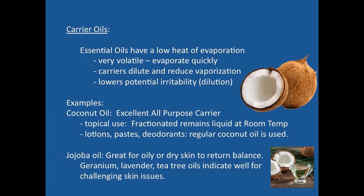Carriers dilute it and also reduce the vaporization capacity. So it keeps it in suspension longer. It doesn't allow it to become volatile as quickly. And it lowers the potential for irritability if you have an oil that's considered hot or could cause some irritation.